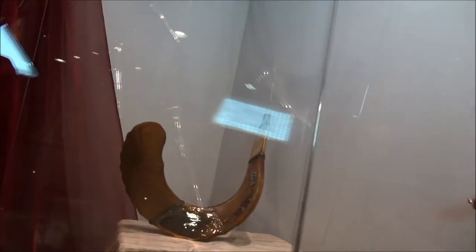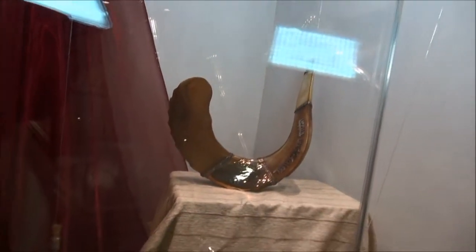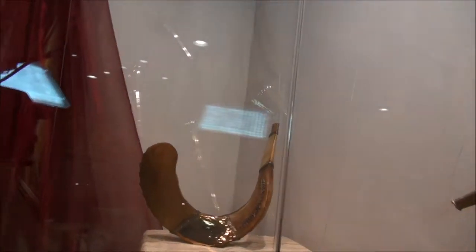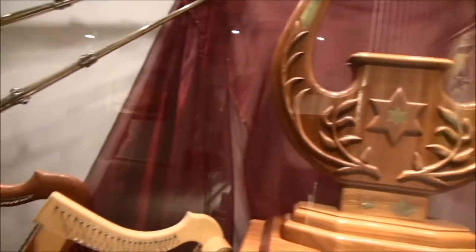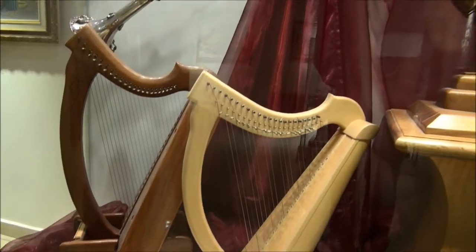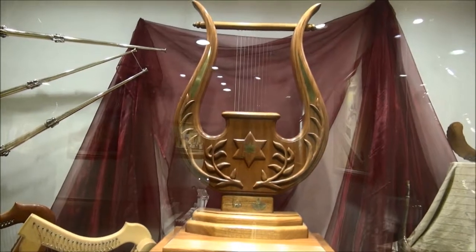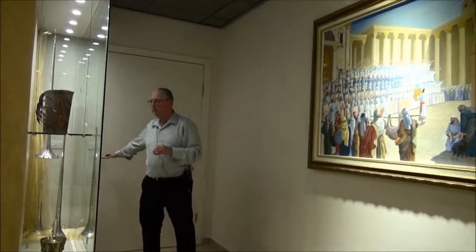We associate that with Rosh Hashanah or the New Year, but in the temple it was used every day. We also have 2 larger harps with 22 strings, and we have the large horns made out of silver that were played every day. Okay, now let's see if we can come inside. We'll go into the next room.